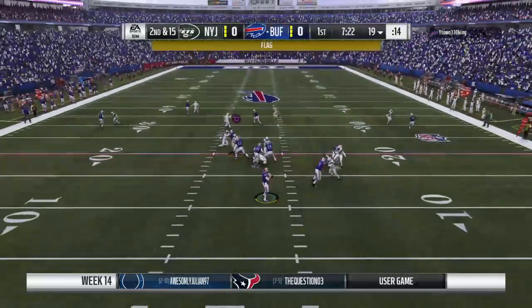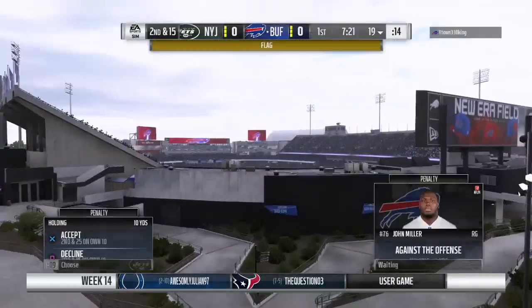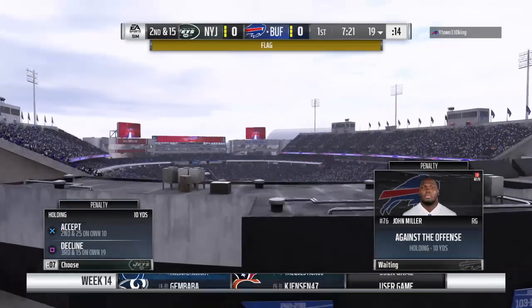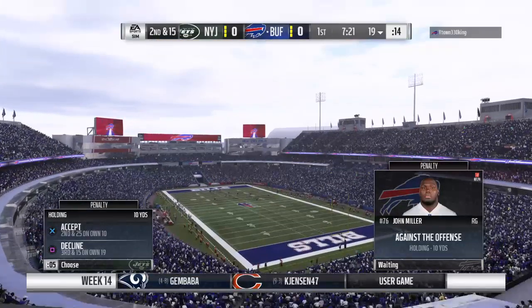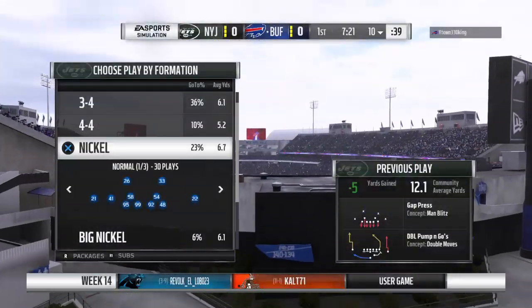So they fake the handoff. Now Allen. Incomplete, but a penalty flag is down in the backfield. Let's get the call. So that one, a hold on the right guard.